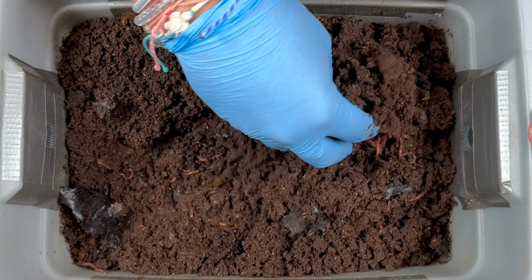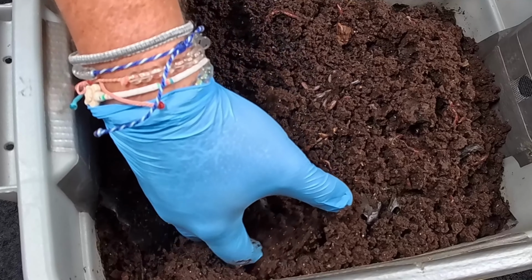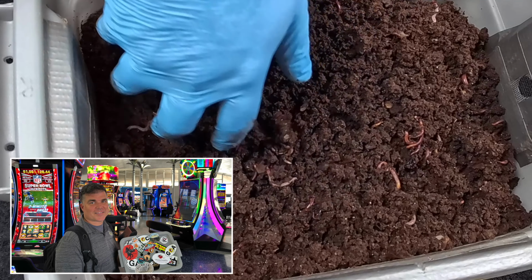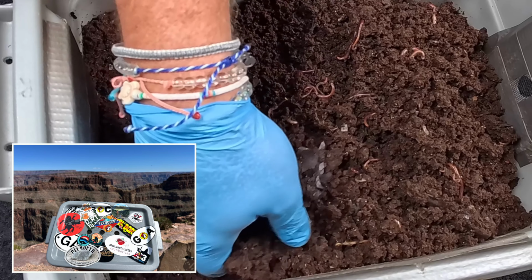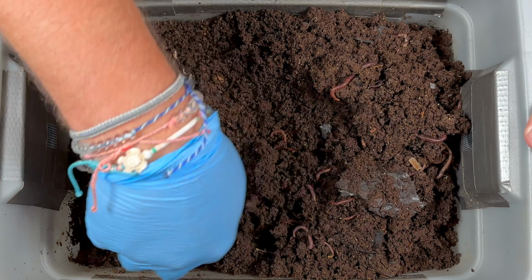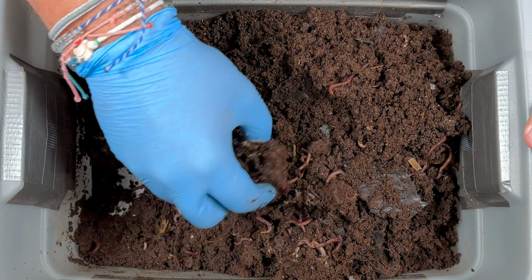So as I go over here, I want to let you know kind of what this worm bin has been through. So after the plane ride, we stopped at some places in Las Vegas, and then we drove over to the west rim of the Grand Canyon. So that was kind of a bucket list for me and the executive producer. So that was pretty exciting to be able to go to the Grand Canyon. And then we came back so that we could stay in Zion National Park.